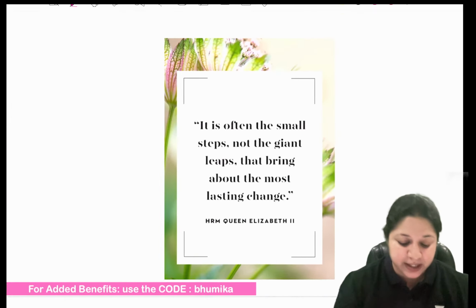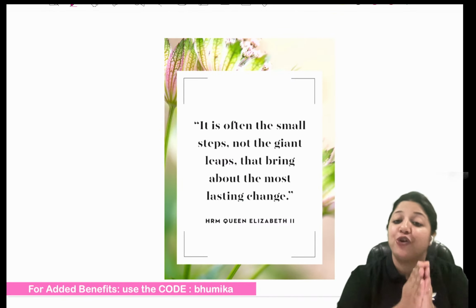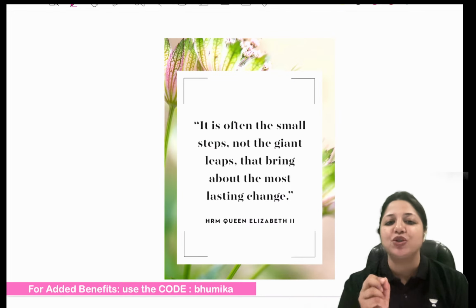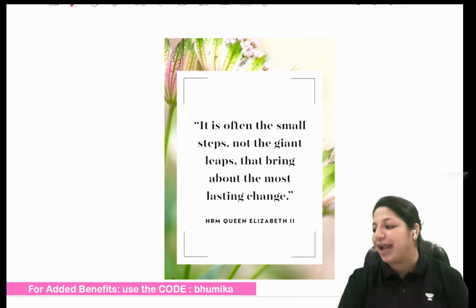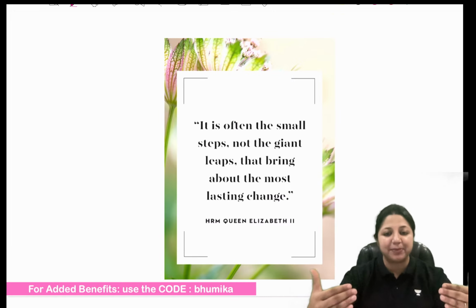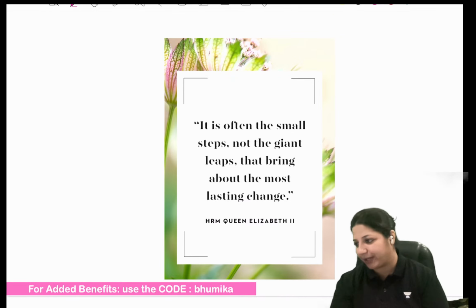So I finish up here with a small saying which says it is often the small steps, not the giant leaps, that bring about the most lasting change. And what are we looking at? We are targeting something which is still a bit away from us, but what we need is those small steps to keep the consistency going, right?